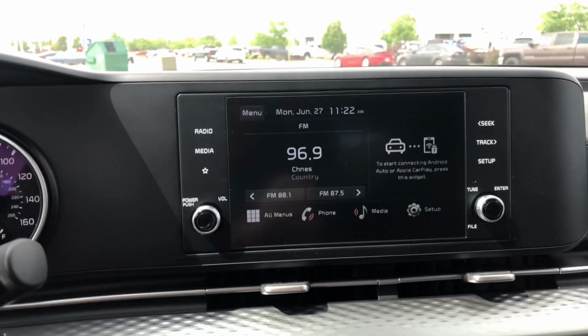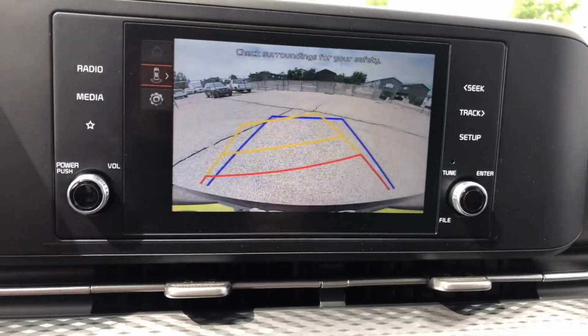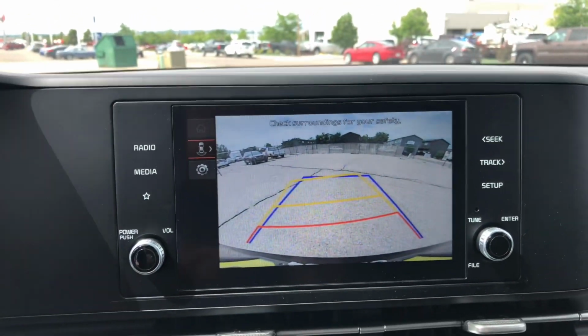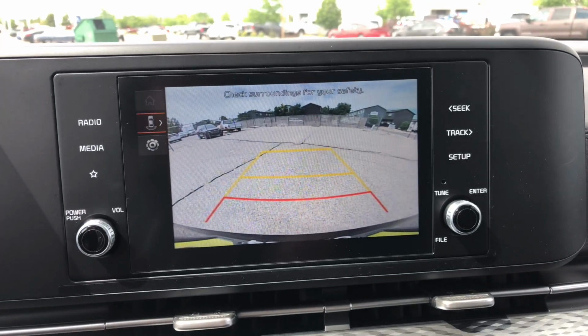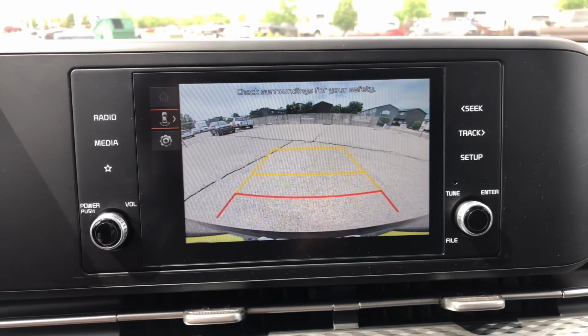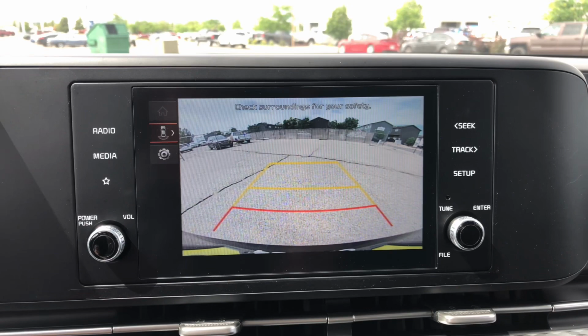This vehicle has a great backup camera, so when I throw it into reverse, you're going to see the backup camera with the guidance. So you can see that right there, so you can navigate backwards and forwards and just know exactly where you're going. If you need to swing into a parking space at the field and you want to park backwards, that's a great way to do it.